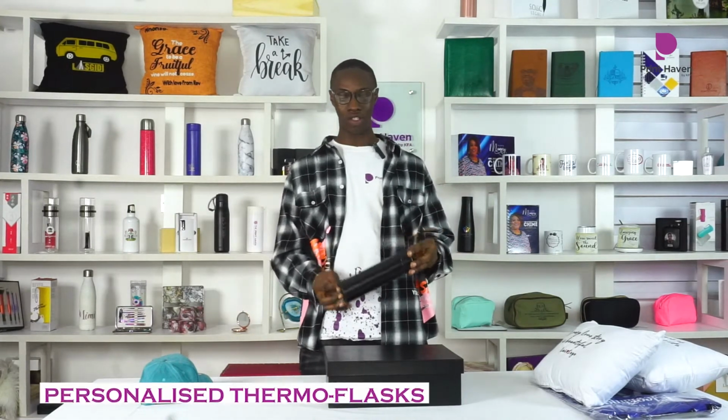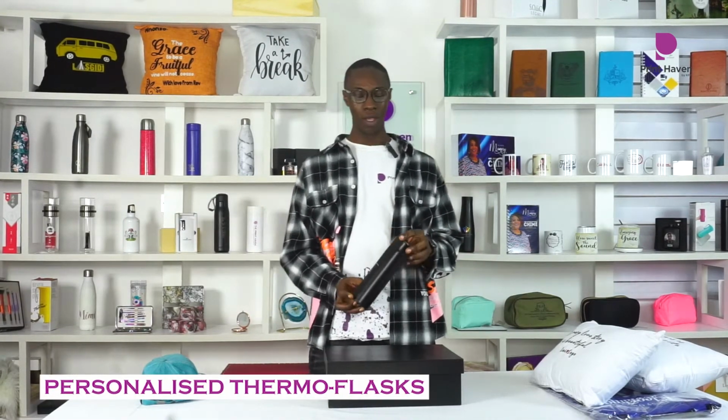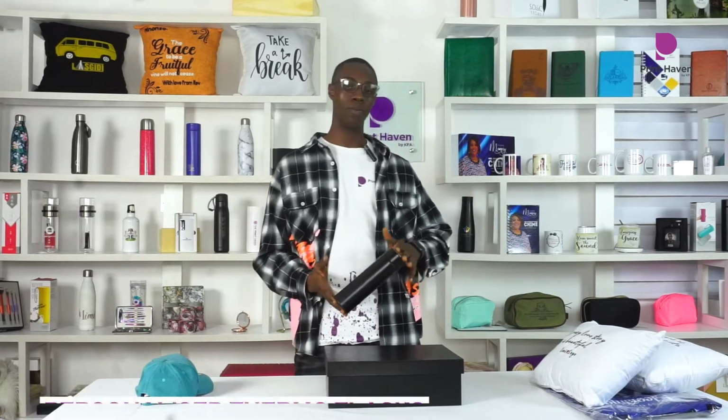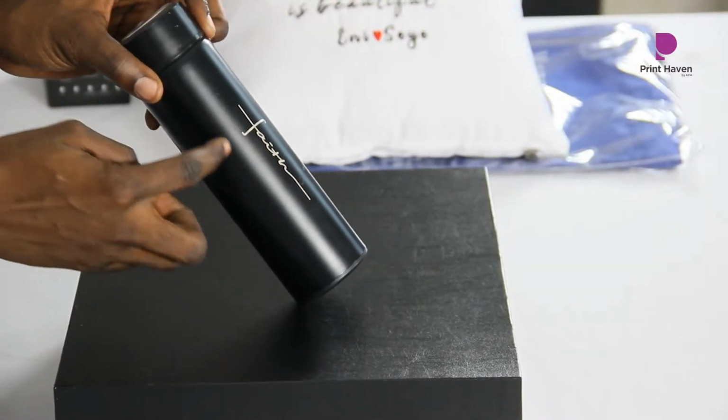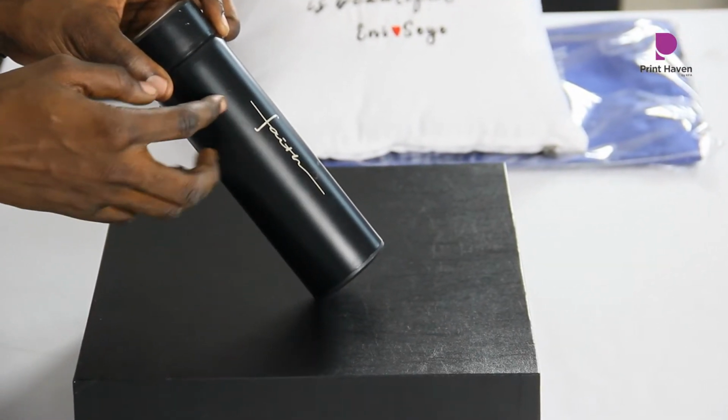Now the next one is very simple. It has to be the Thermoflux. This Thermoflux helps you to keep hot things hot and cold things cold, basically. And as you can see here, there is personalized faith over here. This particular person wanted to do something for the Christianity niche. The Christianity niche is basically selling stuff to promote religion in terms of Christianity.